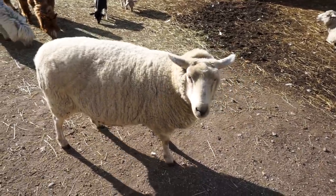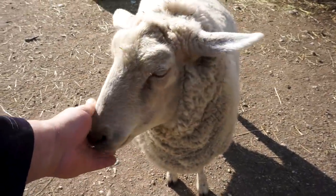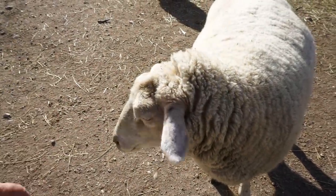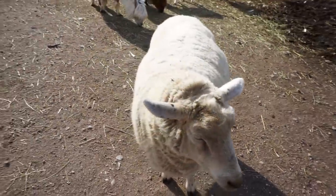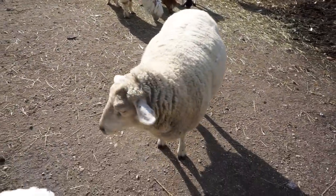And what's funny is these two will come to the back and they'll look up because we often throw apples off the deck over into the pen. And we walk out and we hear this bah, this really deep bah. And look down, of course, there is the two of them looking up at us. So we throw a couple apples.